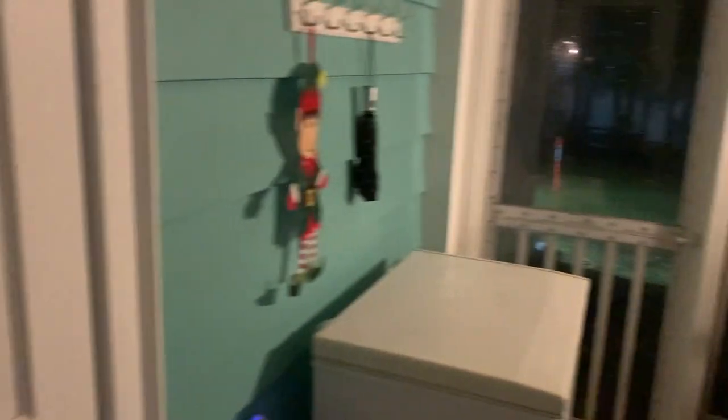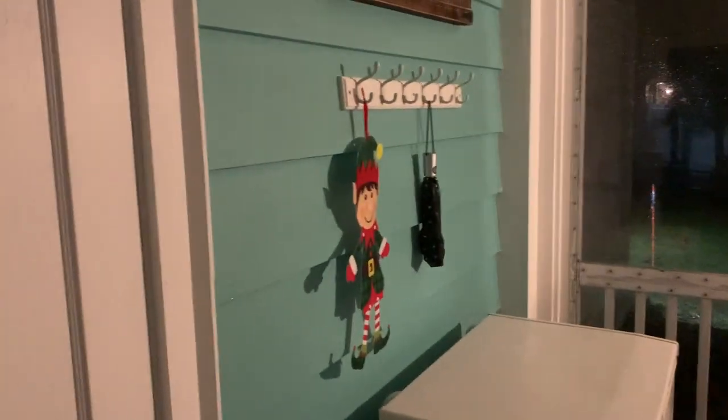So the difference between this room and the garage is that everything in the garage is sealed. There's weather stripping on the doors, the windows are nice and tight. So you look at the doorknob on this side, soaking wet. On this side, it's bone dry. So we go in the garage, and it's a completely different environment.